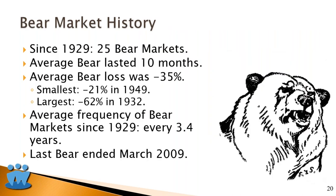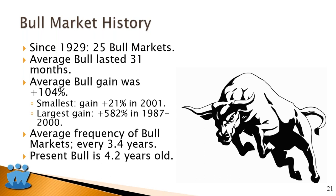If we look at the bear market history, we've talked about this in the past. Bear markets happen. Since 1929, bear markets have happened on average every 3.4 years. Here we are in 2020. Our last bear market ended 11 years ago. So we are in uncharted territory in some ways because our bull markets have been getting longer and longer, and the bull market gains are getting bigger and bigger. The bear markets tend to last shorter amounts of time.